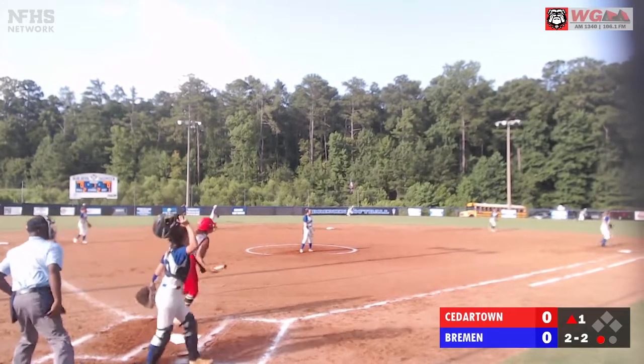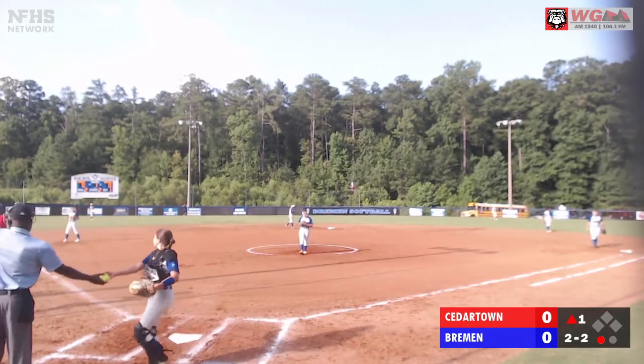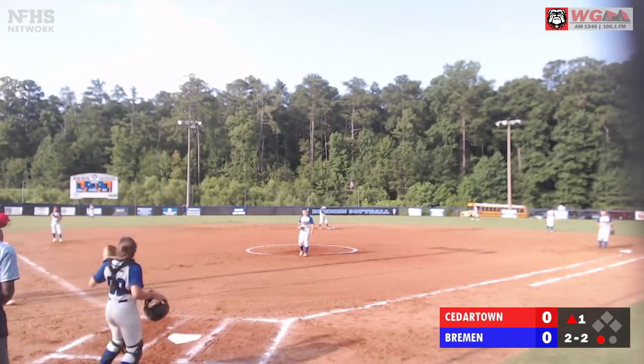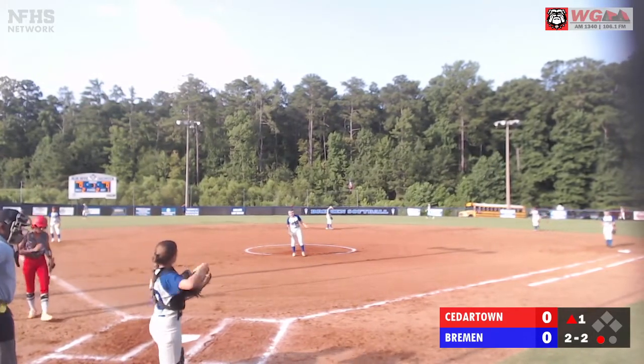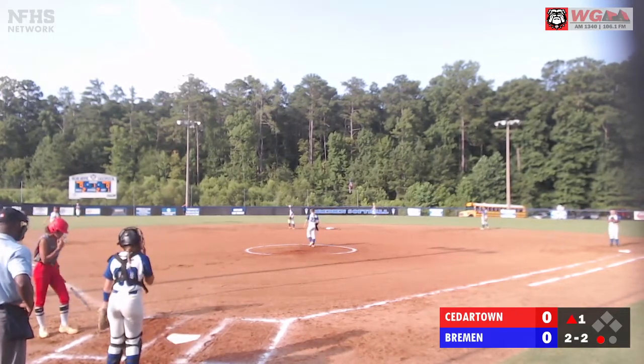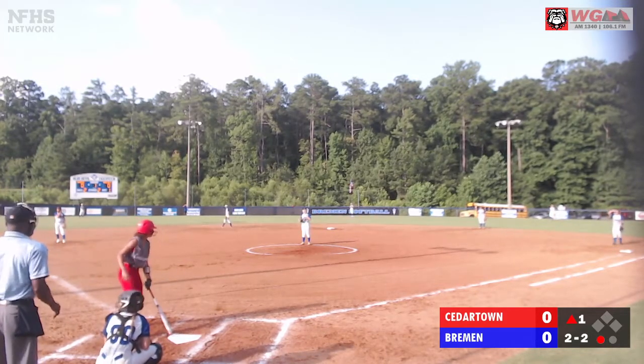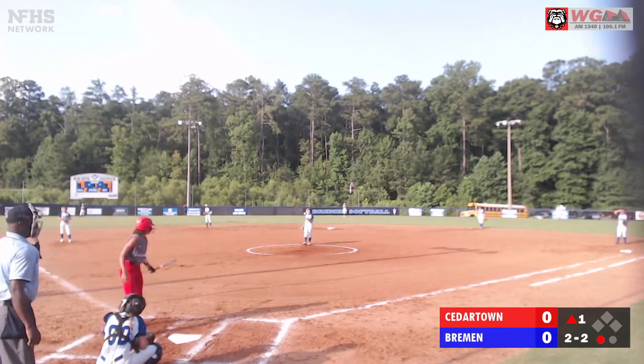2-2 pitch on the way, and that one's hit down the right side, but that one's going to go foul as well. Well struck there by Michaela, but if she can time that a little bit better, she'll have a double down the right field line. Good at bat here by the center fielder for the Lady Dawgs. Staying alive.